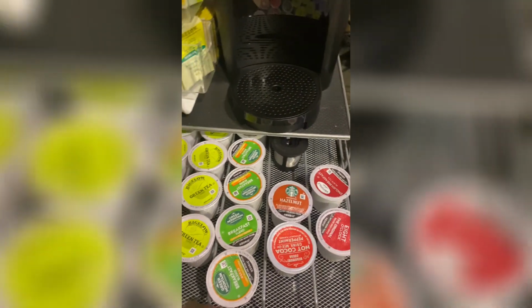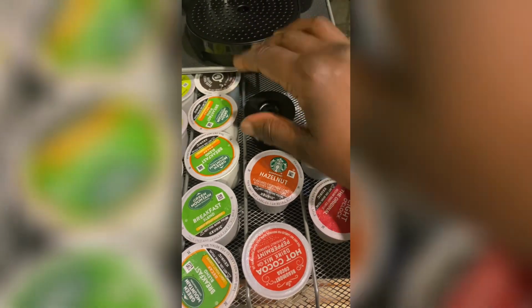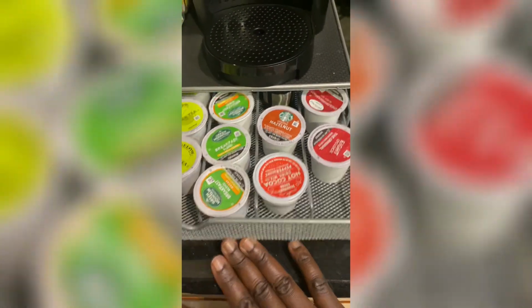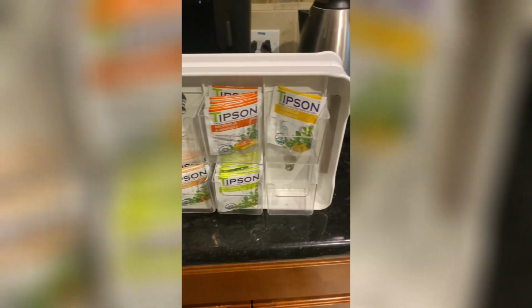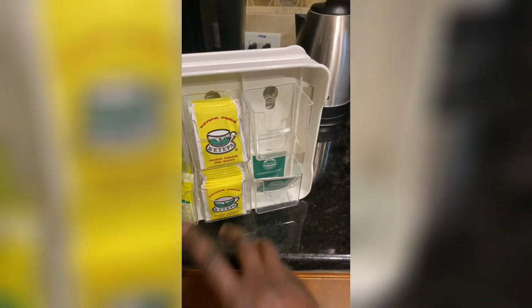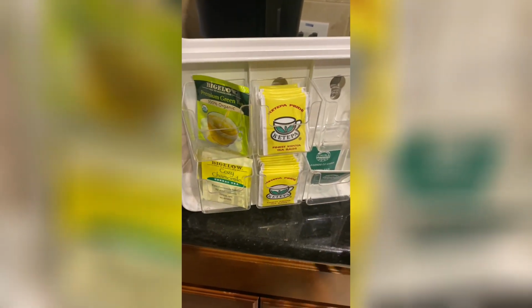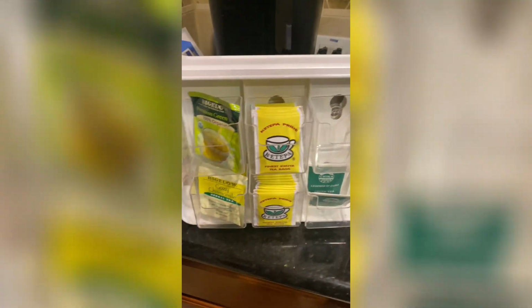And I have my collection here. This is my reusable Keurig pod that I just buy a huge container of coffee and reuse to make coffee. Talking about tea, I also have this collection of my tea. This helps me keep my tea organized. It has 6 compartments on each side, so you can put 12 different types of tea if you have that many. But this here is very handy. It just keeps everything organized.